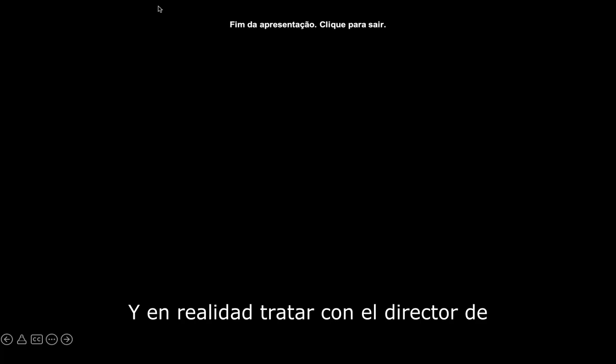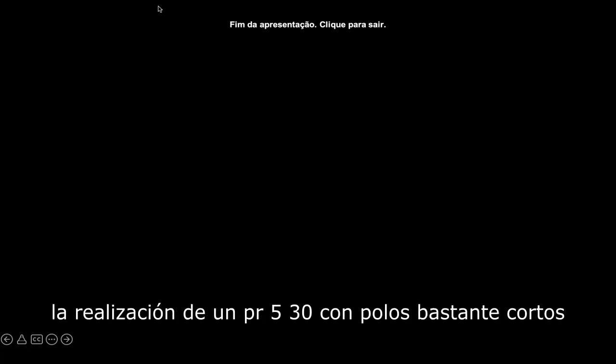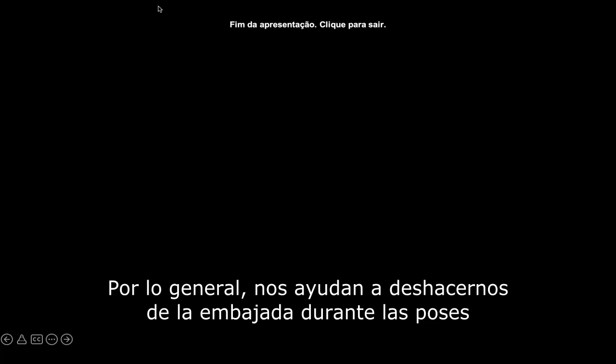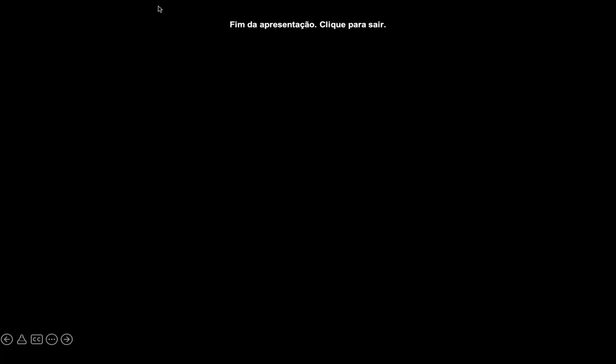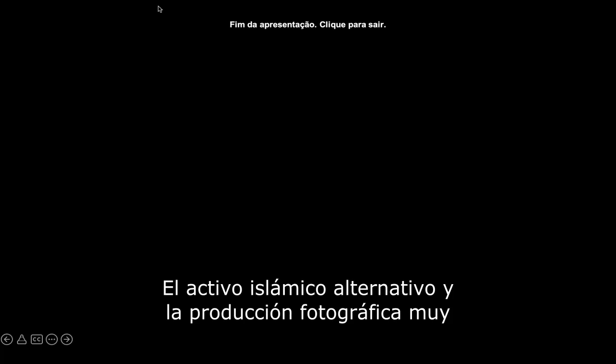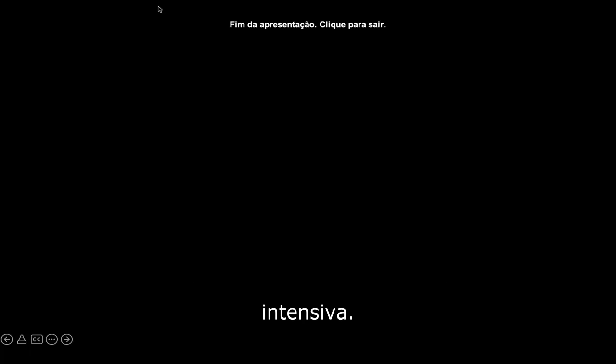And actually, treating with liposomal lactoferrin and eventually performing a PR 530 with a pretty short pulse of 1.5 with medium fluence usually helps us get rid of the hemosiderin deposits with a pretty nice result. If it's PIH, it has to be treated with the usual care of the pigment inhibitors, oral tranexamic acid, and very intensive photoprotection.